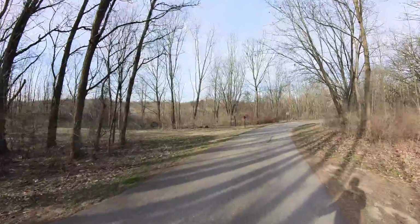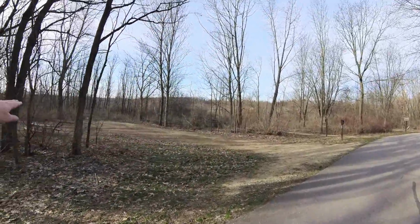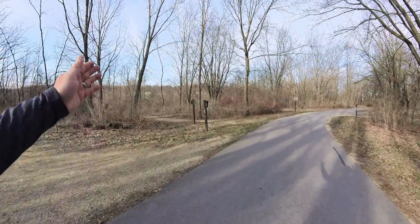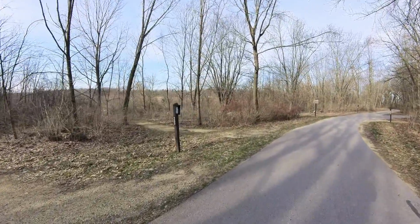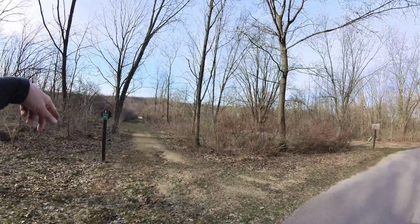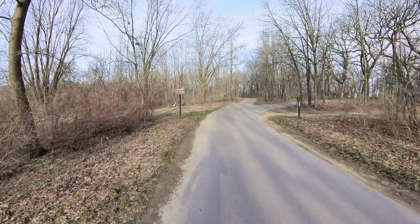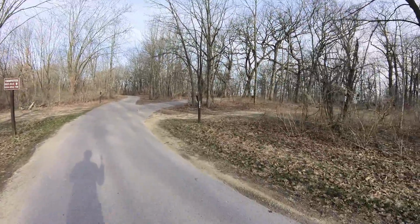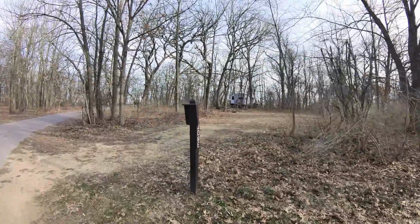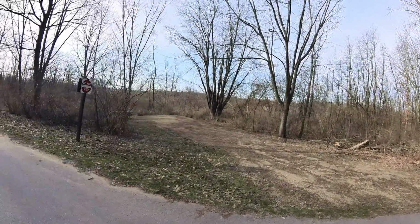207 on the left here. Goes way back. It's got a bit of a dip in and then it levels off. And this is one of the hiking trail access points. Again, heading towards the lake. Sign down there as you cross the road says 0.8 miles to the lake. 208 here on the right. 209 on the left with that big beautiful tree back there.